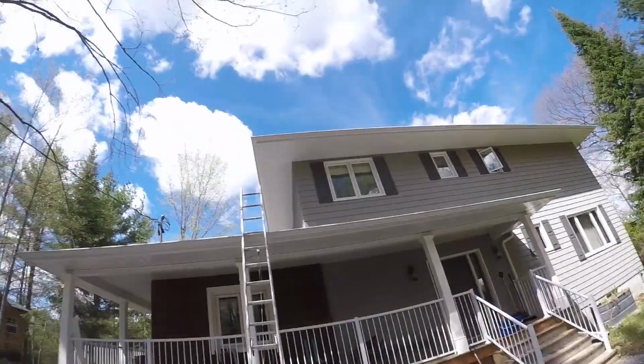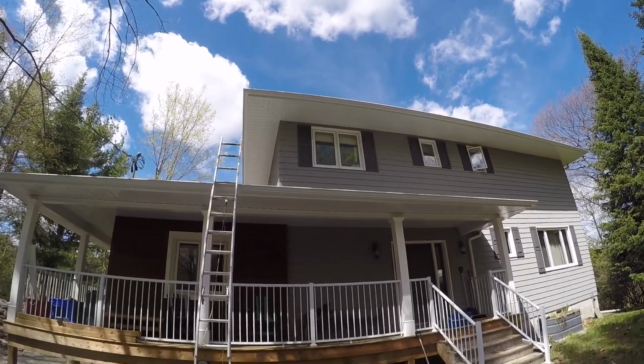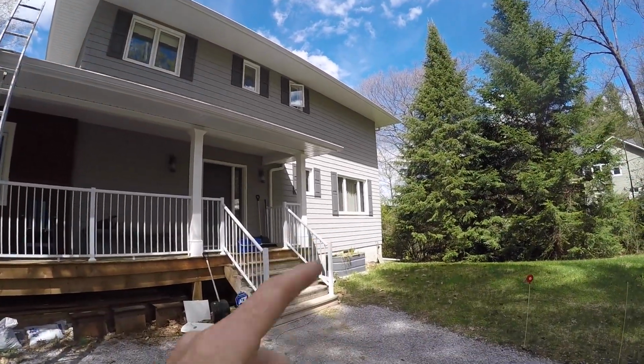And I've got me and Brad starting the windows. So we're doing the insides and outsides here. I don't know if you can see Brad in that window up there. I've done that window already and the other one's around back. I'm just gonna take the ladder and work on these ones over here, and then after that I'll be heading inside.